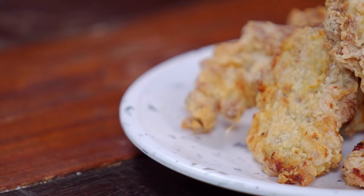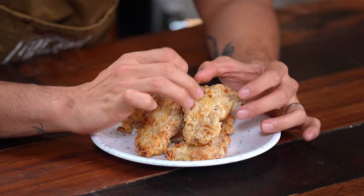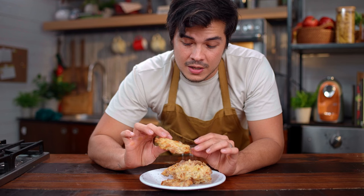Obviously, fried chicken in oil is always gonna be the best. What we're trying to find here is whether or not an air fryer can give you something just as good. Texture-wise, what's really cool, you do get those ridges that you like in an American style fried chicken, which is really nice. This was like a wet and dry batter, but it worked really well.